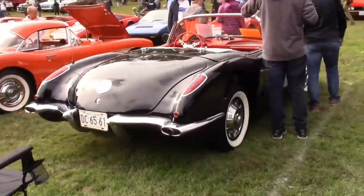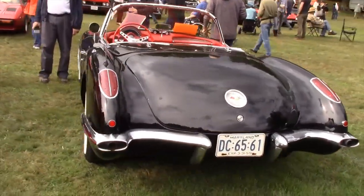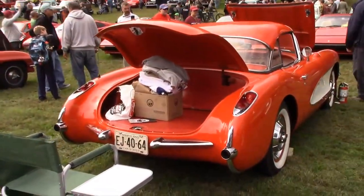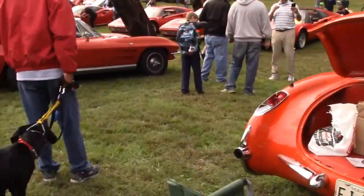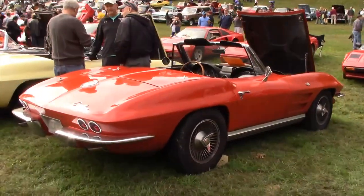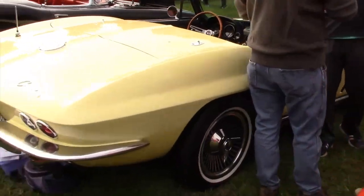Like these Corvettes. 61. No, it's a 59 actually. And this one, 59, 57 there. Interesting paint schemes on those. There you go. Knockoff wheels. 60s Corvette here. Beautiful. Bunch of them.